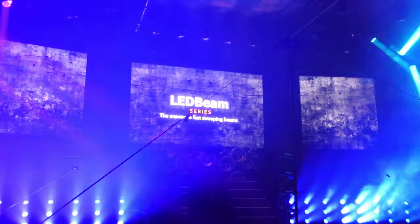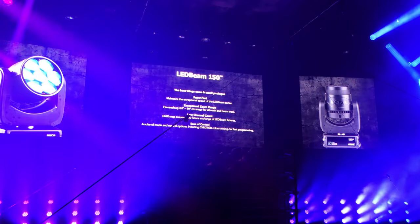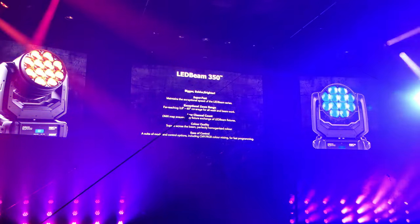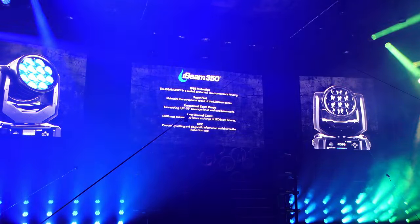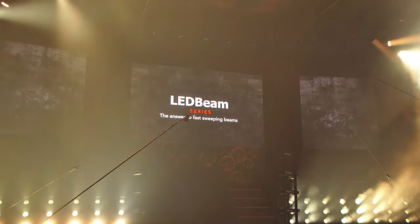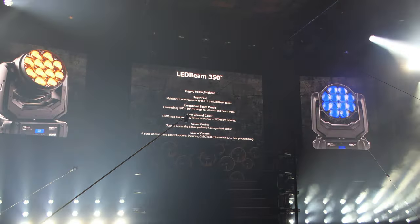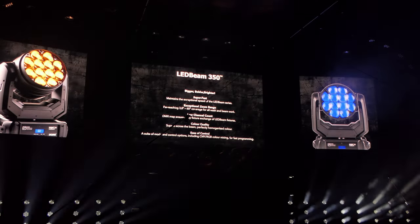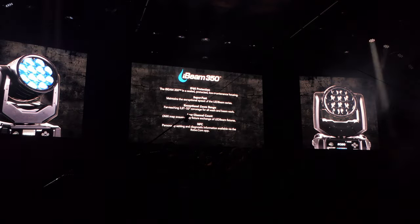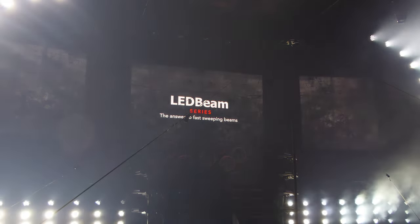The LED Beam Series. Enhancing the phenomenally successful LED Beam 150, the LED Beam 350 incorporates all its features within the IP65 rated iBeam 350 casing. The same 12 40-watt RGBW multi-chips produce vivid and punchy colors and beautiful skin tones, and can now be utilized in harsh environments. The identical optical system gives the same wide-ranging zoom and combines with fast pan and tilt movements to create dynamic and exciting visual effects. Super fast and powerful. The LED Beam Series.